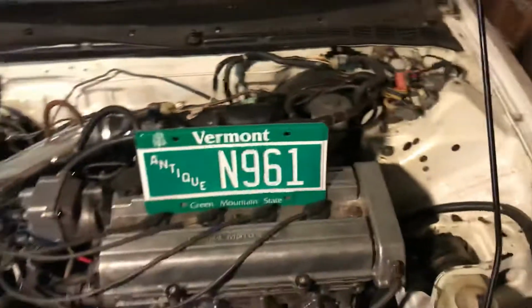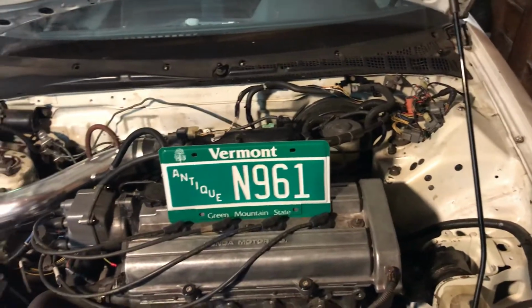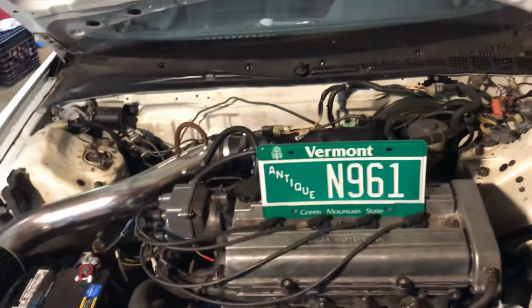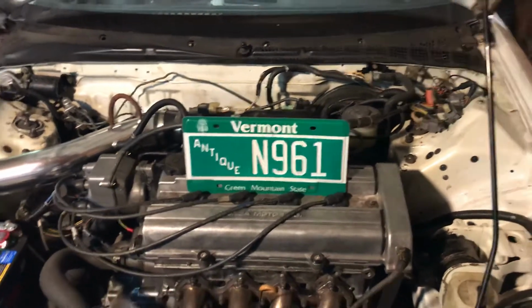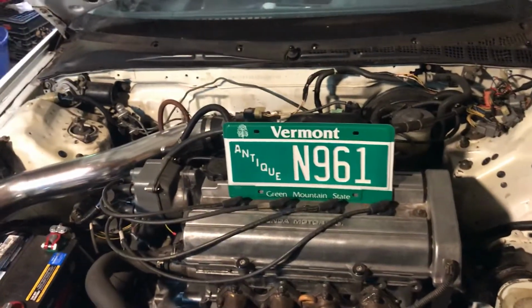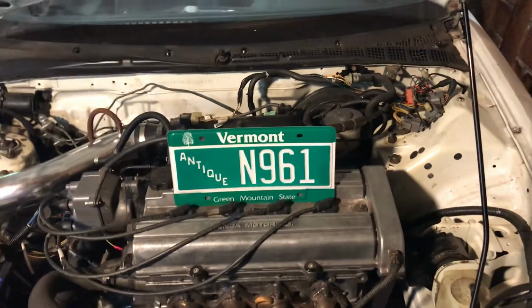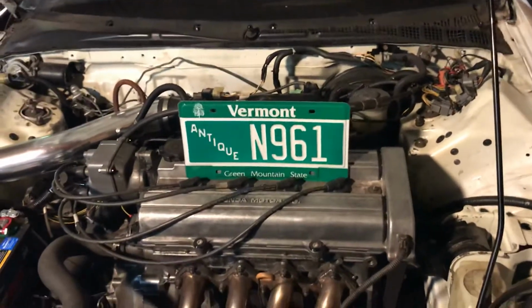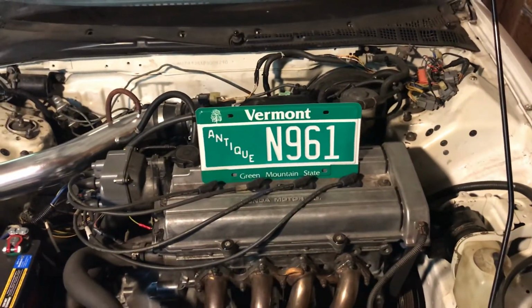The paper said something like you have a certain amount of time to get the car registered, or the registration will void, or something like that. And it was just making it seem like you had to jump through a bunch of hoops. Like, here's a temporary plate, but your car is not registered. But then the actual plate came in. So I don't know how it works.